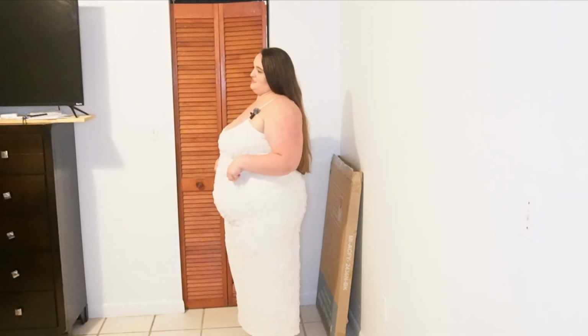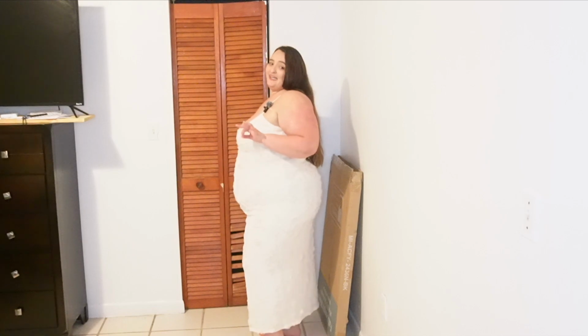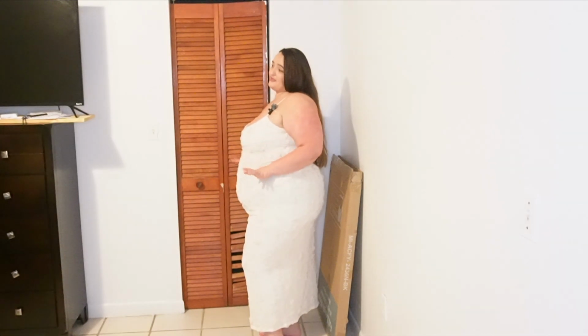Semi two piece. Alright, bueno, this is the front. It does have a lot of flower details on it and a couple of lines going this way, which is probably what's making it look bigger. It is a stretchy material. It is a bodycon dress. It is comfy. I will admit that.